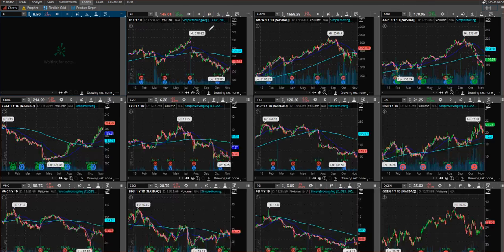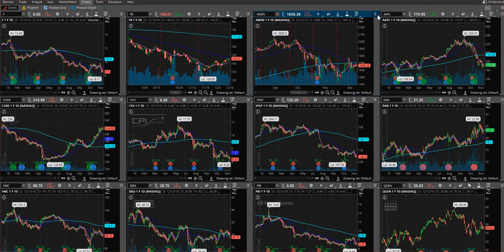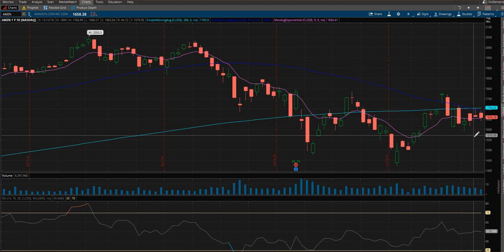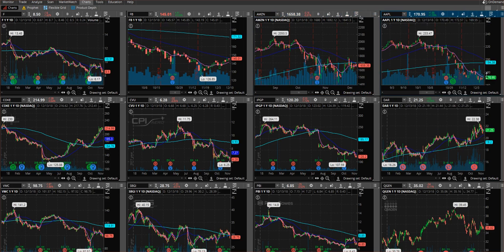Now let's look at some stocks of interest. We will take a look at Facebook, not really doing anything, but we are coming up off of that low. Amazon is seeing the simple moving average cross, the 50 over the 200, so we are seeing a death cross here in Amazon. We'll see what happens. There's a lot of value here in Amazon. And then we do have Apple. Apple is continuing its downward trend, but we are up about $7 off of the low from 4 trading days ago.